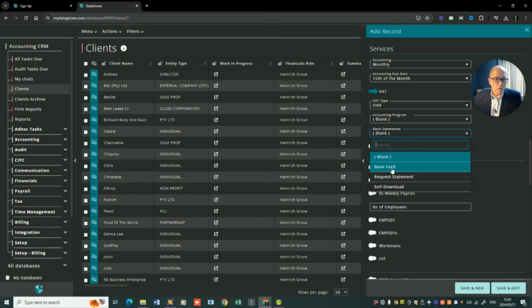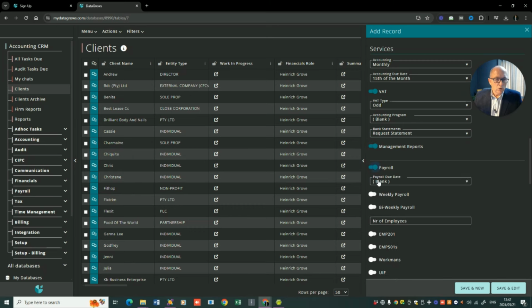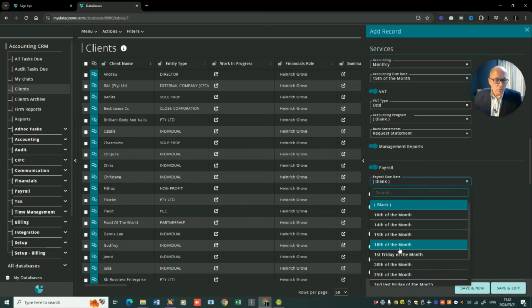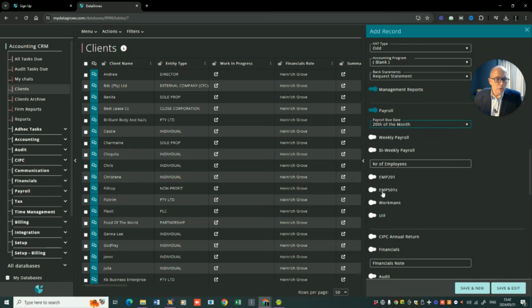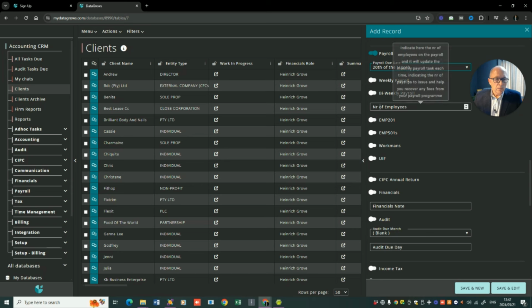Bank statements, you would say whether they're using bank feeds or whether you need to request statements, because all these things over here are going to give you notifications under your task of what needs to happen when. So you can see there you can do management reports. You can say that you want to do payroll for the guys and that you want to do the payroll by the 20th of every month. You can see you can put weekly or bi-weekly payroll. You can say number of employees.